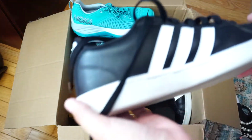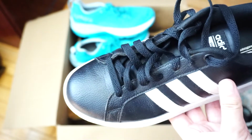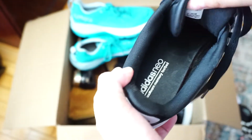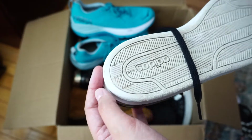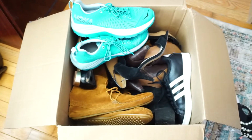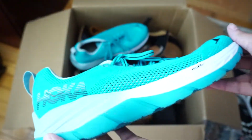This is a pair of Adidas, just these black ones. It doesn't say which ones they are. Adidas Neo. So they look to be in pretty good condition overall. Not too much wear here. A little bit of heel drag if you can see that. But overall good shape. Should get maybe like 20 for those. 20 to 30.